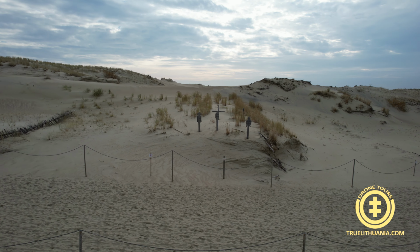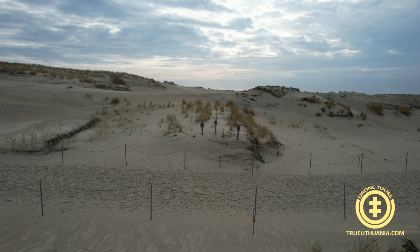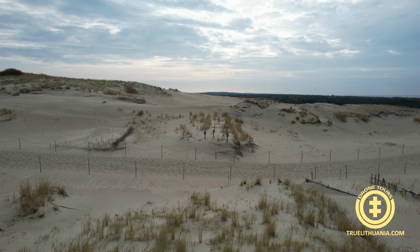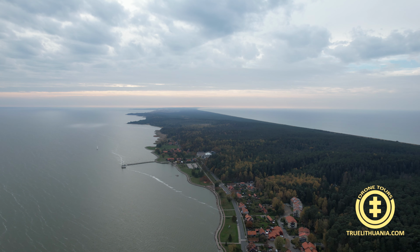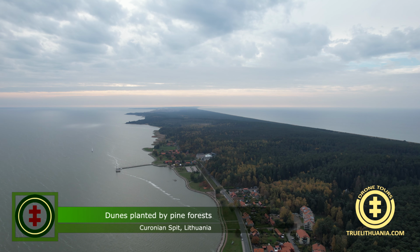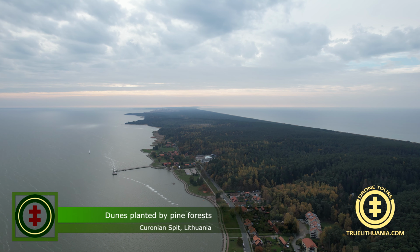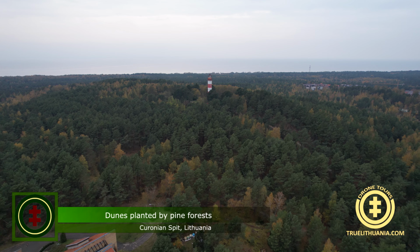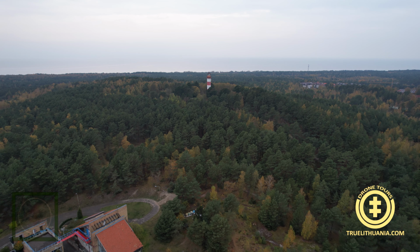In the 19th century, people finally won the battle against nature. They planted the entire Curonian Spit with pines, covering and stabilizing the dunes. Here you can see what is now the typical view of the Curonian Spit. It would be difficult to even guess that this lighthouse hill in Nida is also, originally, a sand dune.